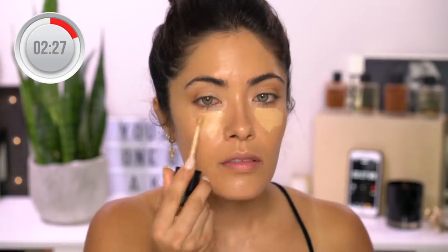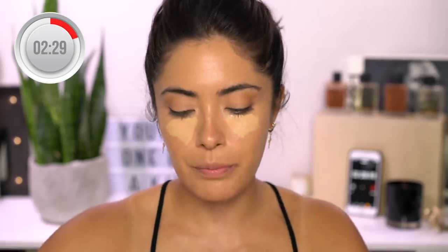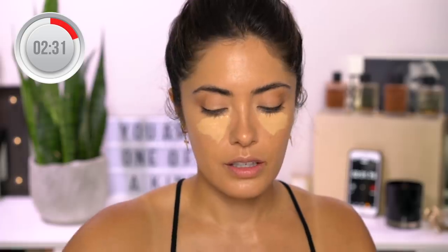Concealer, I'm gonna use the Too Faced one. My eye is twitching because I'm spazzing out. I'm starting off with Golden Beige. I usually don't highlight when I'm in a rush, but I do conceal. But this is gonna be kind of like a highlight conceal situation. Just like that. Beauty Blender definitely makes everything go by faster too.